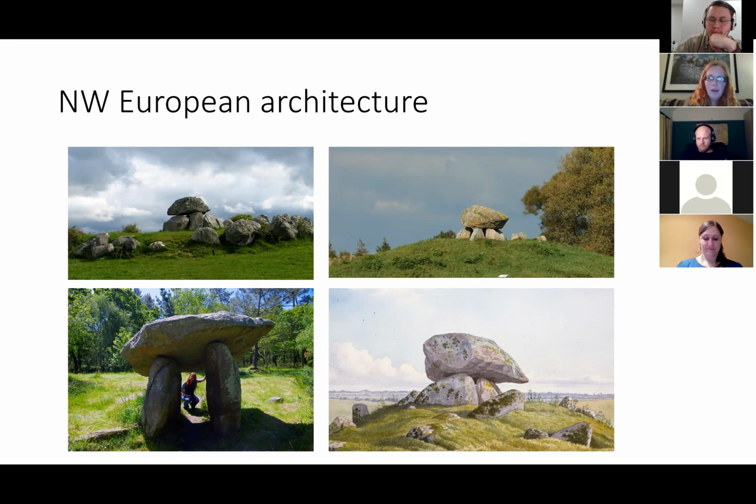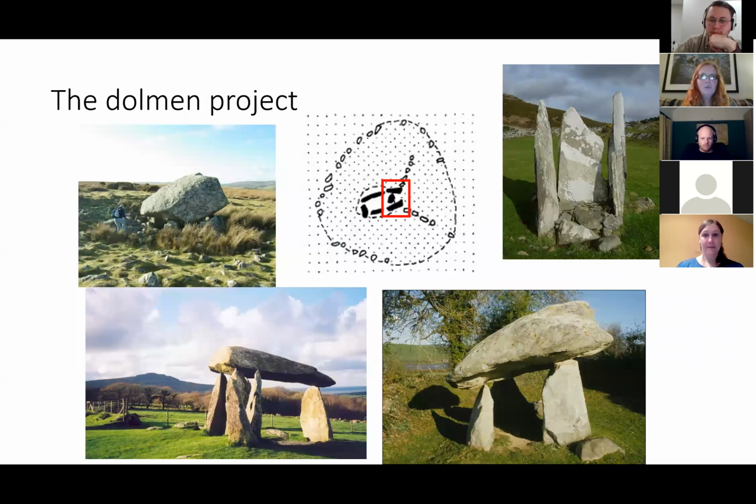And this is where our project comes in, and that is what we're calling the Dolmen Project. Now, initially we started out looking at these monuments in Britain and Ireland, and we quickly realised that that wasn't sufficient to get to understand these. And we're calling it the Dolmen Project because in many parts of Britain and Ireland, these are known by a different name. So these examples, the upstanding examples, are all Welsh examples, and they're known in the literature as portal dolmens. And that's the emphasis there on the portal component, which on the plan you can see in the middle. That's the portal stones highlighted there.